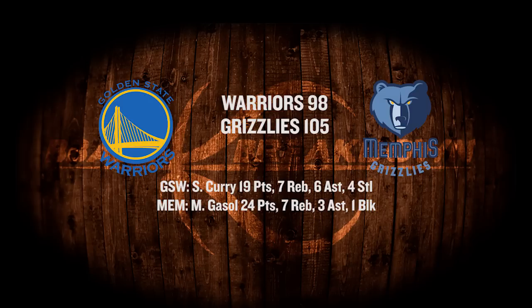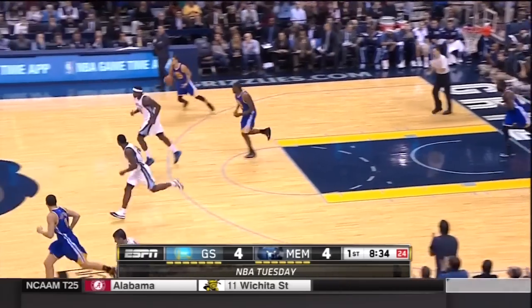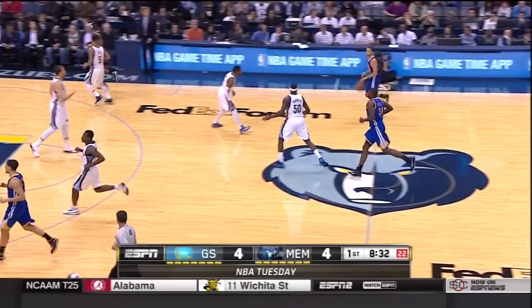The Grizzlies and Warriors went at it last night and the Grizz lived up to their grinded out reputation, ending the Warriors' 16-game winning streak. The game within a game was Mike Conley versus Steph Curry, so let's dive in to see who won this matchup. Let's start with Conley picking up Curry well above the three-point line.